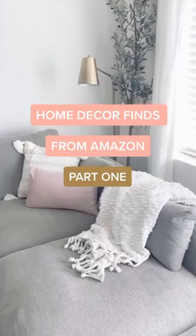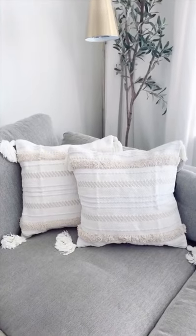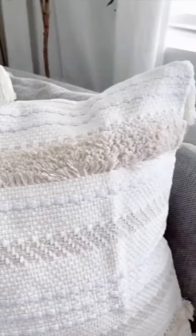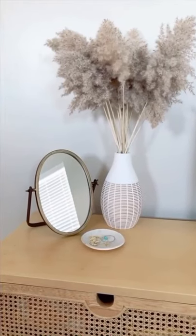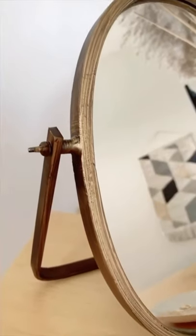Home decor finds from Amazon, part one. First are these cream boho pillowcases. They come in a pack of two, and I think they're just a good neutral pillow, and they're actually really good quality. This gold vanity mirror I think is so cute. It can go on your dresser, in your bathroom, or even out in your living room. It's more of a brushed gold, so it has more of a vintage look, and it's super cute.